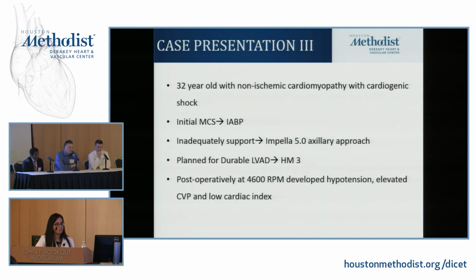But we knew going in that this was also somebody who had biventricular failure and that RV was not great to begin with. But post-operatively, when the patient was being run at 4,600 RPMs, developed hypotension, elevated CVP, and low cardiac index, the trifecta of RV failure that we see.